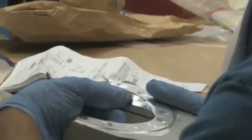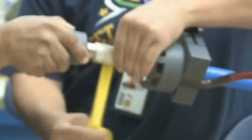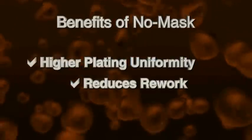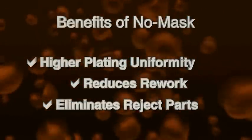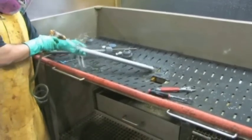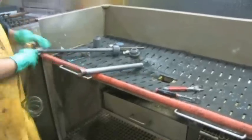No-mask frees platers from the agonizing tedium of manual tape and wax masking. Ideal anode positioning allows for much higher plating uniformity, reducing rework, grinding, and finishing, and all but eliminating reject parts. This is a zero-waste system. The tooling is simply cleaned and set aside for its next job. Quite an improvement over mountains of poison-soaked masking material.